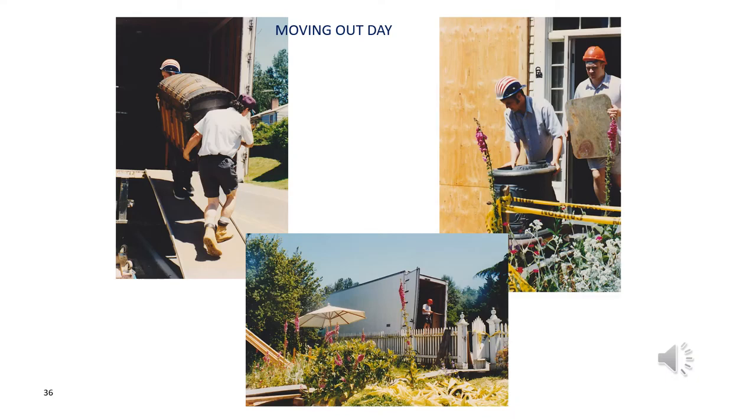After some temporary bracing was applied to the house, the next step was to get all the contents out. So here we have moving day. We did hire movers to take the largest and heaviest items out of the house, and they were placed in storage at one of the houses at Fort Steilacoom that was loaned to us by the Fort Steilacoom Historical Society. Some other materials were placed temporarily in a storefront over at the Lakewood Mall. So here you see the moving out day.